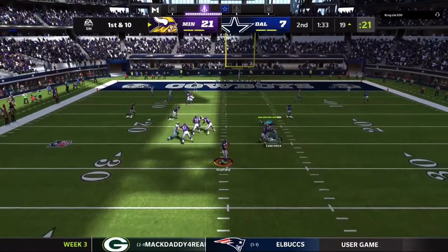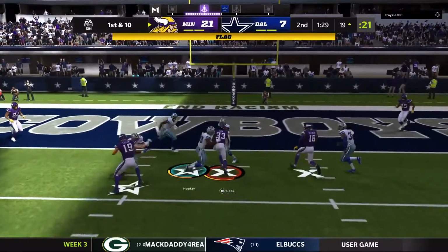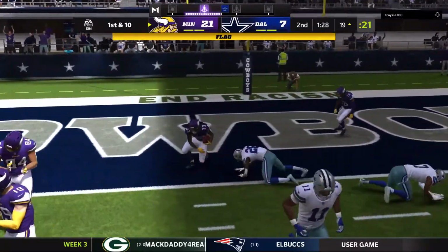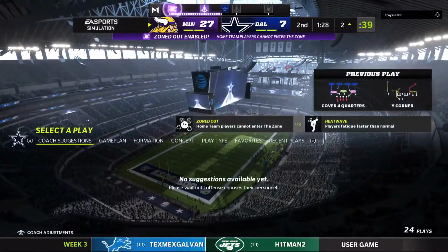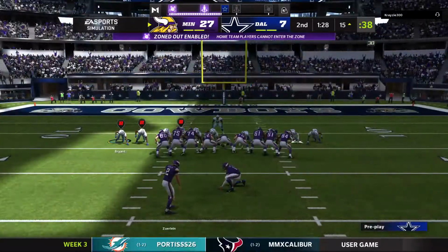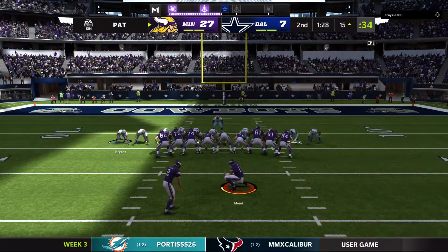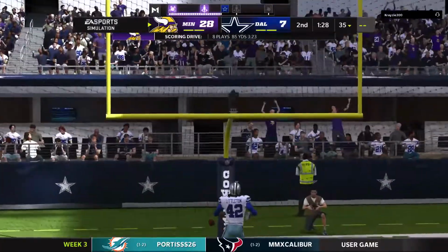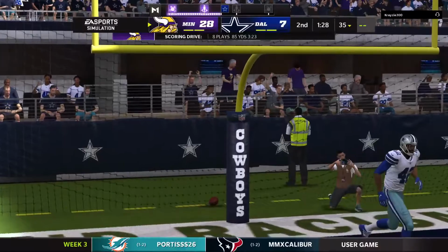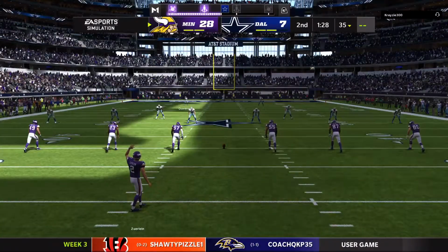From the red zone now, Stafford. He's going to get this one down to Cook. And he'll take this into the end zone. Now, hold on here. We do have a flag down. So let's see what this is about. Now Zerline on to add the extra point. He knocks it through. It's 28-7. Next score, Vikings 28, Cowboys 7.